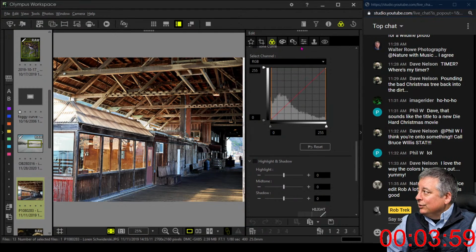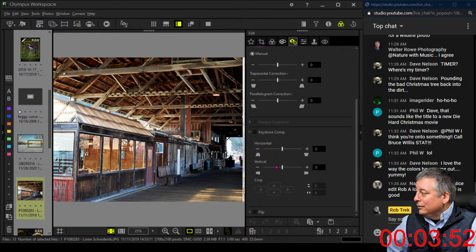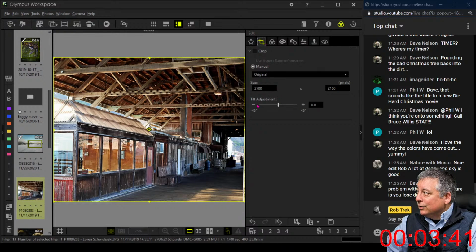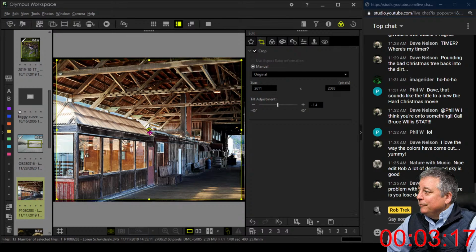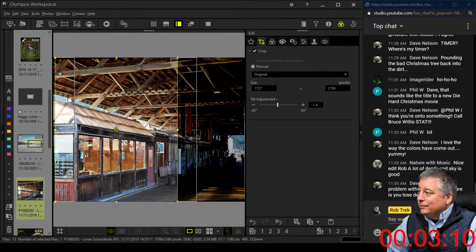So let's fix the skewing error here, keystoning. Oh, thank you, nature. Let me see. Well, let's straighten it first. Okay. And let's see, Lauren is going for this angle here. But this is not leading to anything interesting, so I'm going to go vertical again and just focus on, I like this, well, maybe right there.